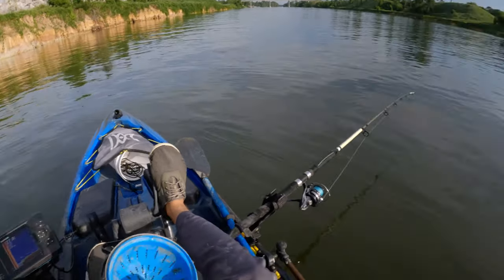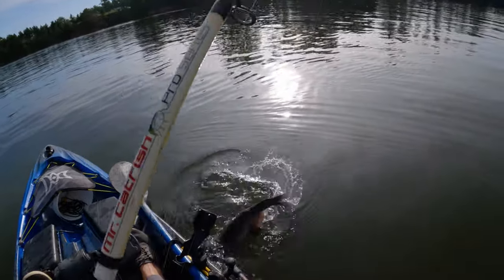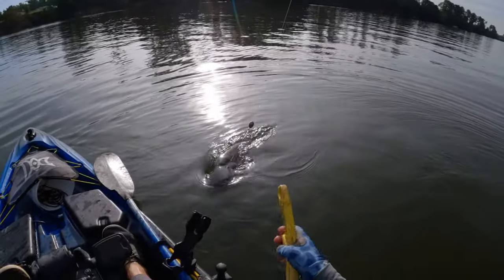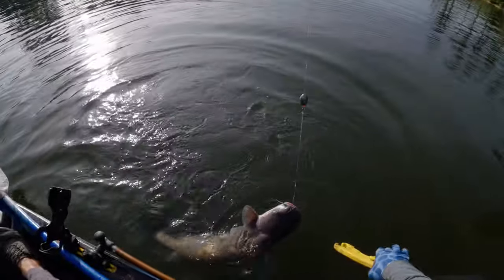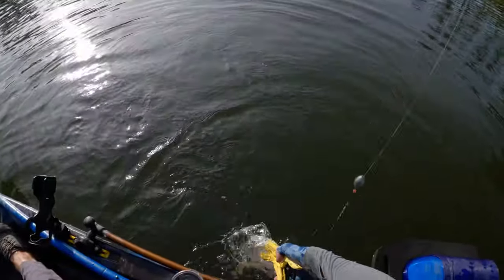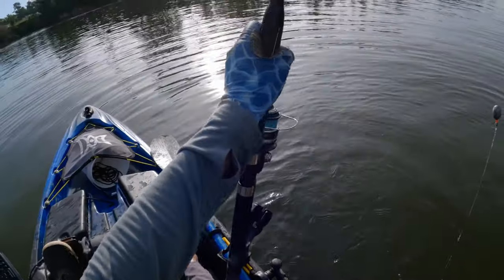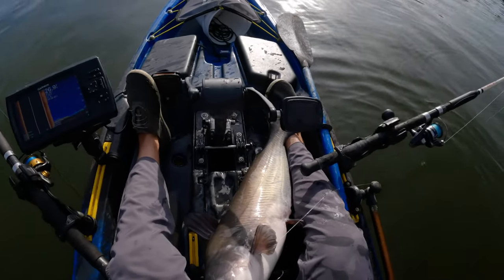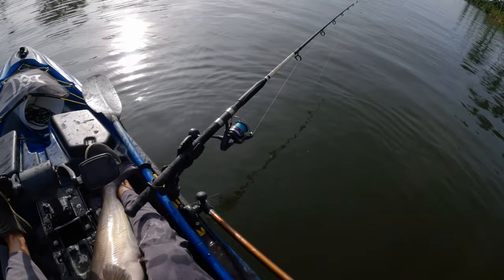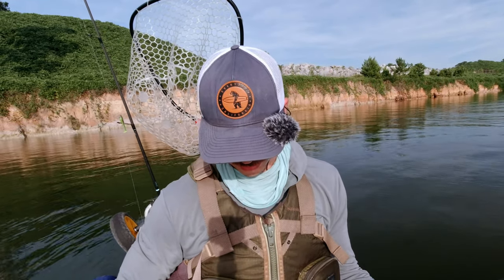Let's get this other guy in. Hooked right in the roof of the mouth. I'll try to put him on the fish grips here. There we go. Got him. It's a pretty good fish. I think it's a channel, actually. Get the hook out of him. Get a quick release after.